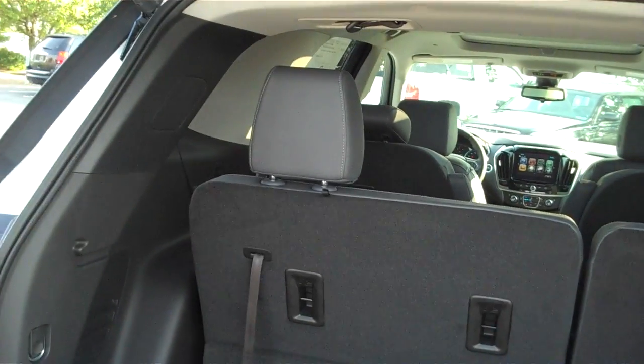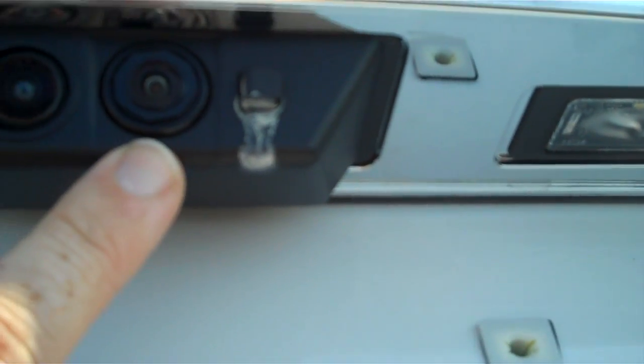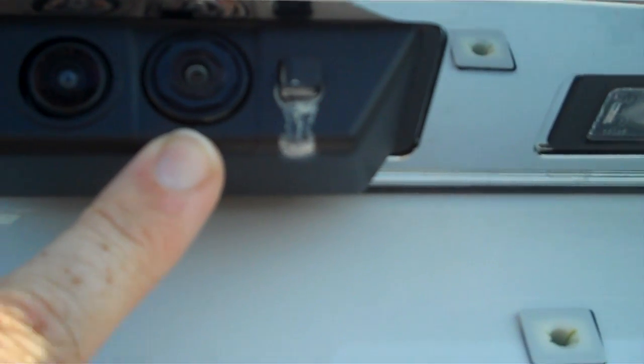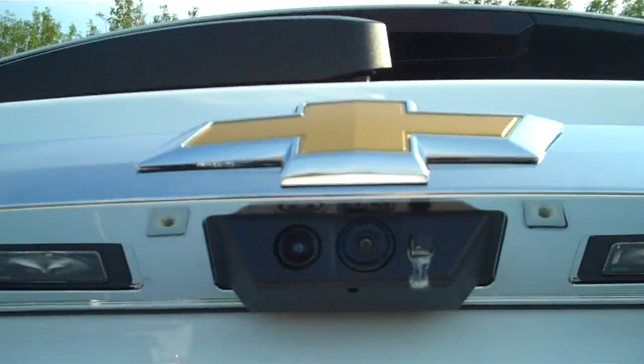Now I'm going to try to close this and show you just a little bit back here. You'll notice back here it's got two cameras, one for the rear vision camera and one for the actual rear view mirror, which I will get to here in a little bit. And this right here is a lens cleaner for these two particular items as well. Close it.